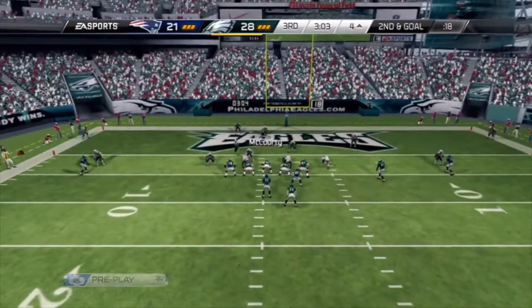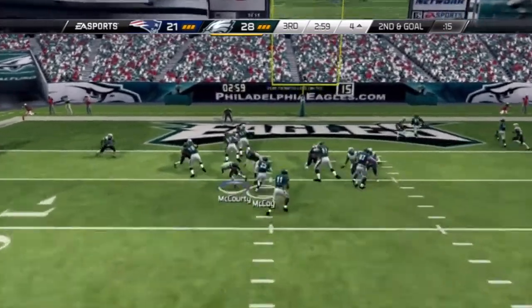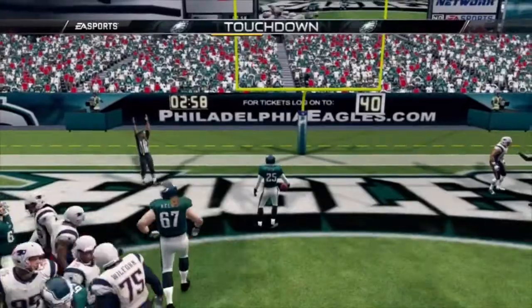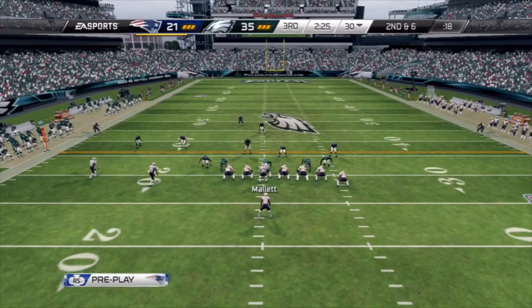I was pretty mad. And then they got a play right after this. Second and goal. Selig in motion. Hands it off here to McCoy. And wide open for the touchdown. So we're down 14 points now. So we got to score right now.